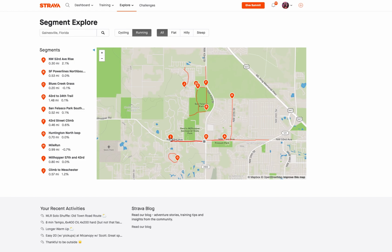But what I recommend doing is finding a segment. Let's check out segment I here, for example. If we click on it, it'll show the best time that you've run. Here's my best, 4:58, and it shows the course record. So we can view the details. This shows 57th to 43rd, so it shows us where it is. It's 0.8 of a mile.